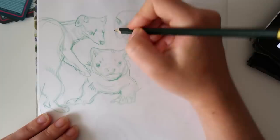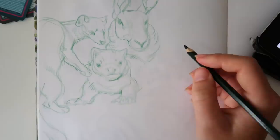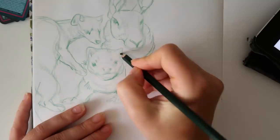I don't have enough space for the giant ears. Wait, what did we get for the sheepdog? What kind of animals did we get for that one? There we go. Oh, tapir. That was it. Just thinking, I hope this creature combination isn't too similar.